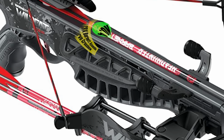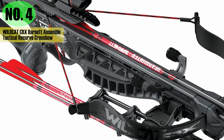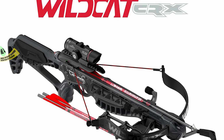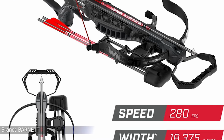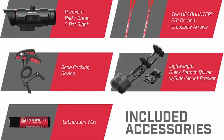In our list, the number 4 product name is Wildcat CRX Barnett Assemble Tactical Recurve Crossbow. The Barnett Wildcat CRX crossbow offers a tactical setup for individuals interested in archery or small game hunting. Made from strong metal and finished in a camo pattern, this model has a total weight of 6.1 pounds.